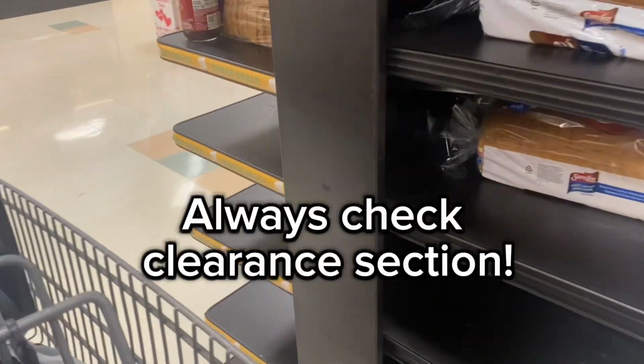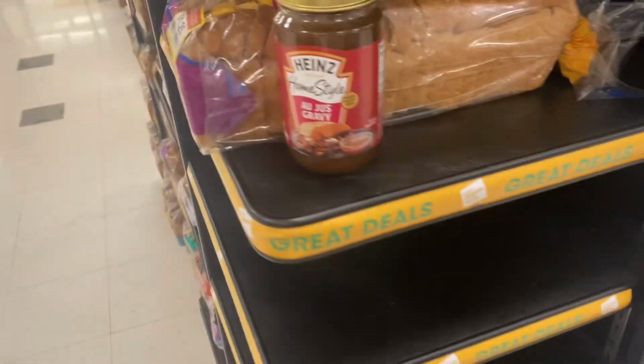The bread, I always check the clearance section of the bread aisle because there's almost always bread clearance. So you just gotta check and make sure that the expiration date isn't like in one day, but usually it's not. So I always just buy the clearance bread or the cheapest bread that the store has, unless there is a sale or a coupon.